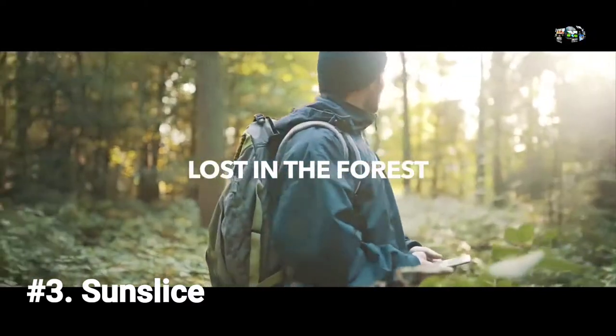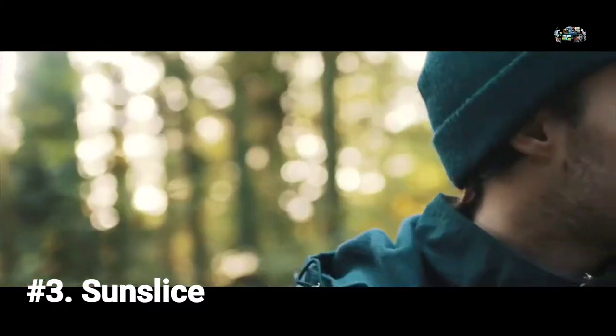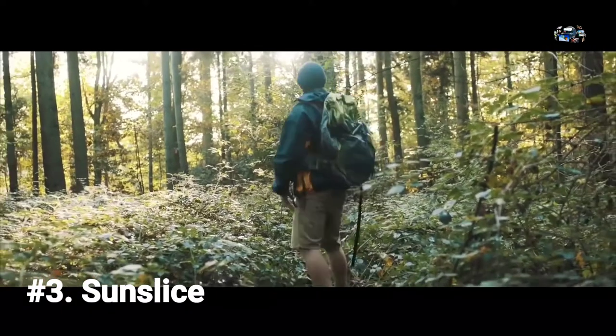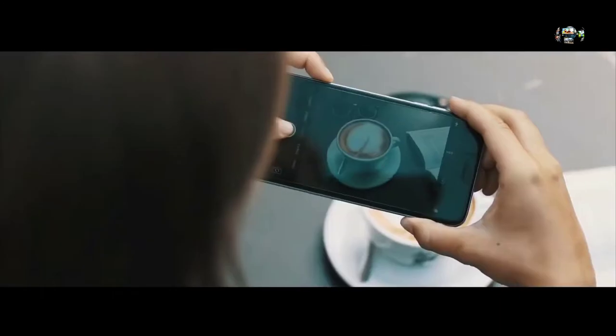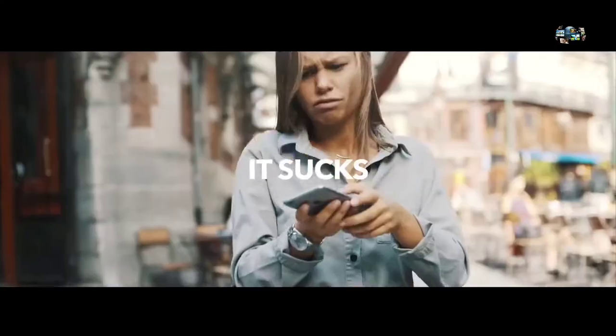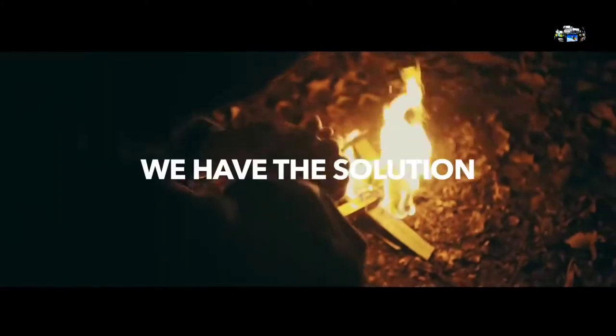Does your phone always run out of battery when you need it the most? You know, when you're lost trying to find your way without any battery left on your phone? It sucks! Or when you're just about to take an awesome picture, without any battery, you can't. And that sucks. But what if you had an infinite power source, so small you could have it on you at all times?